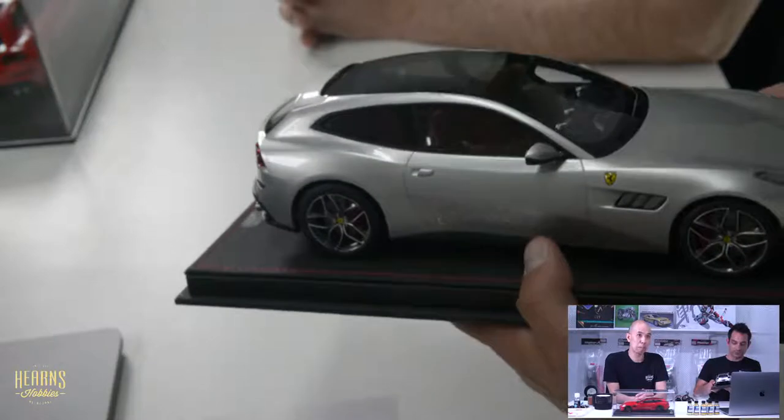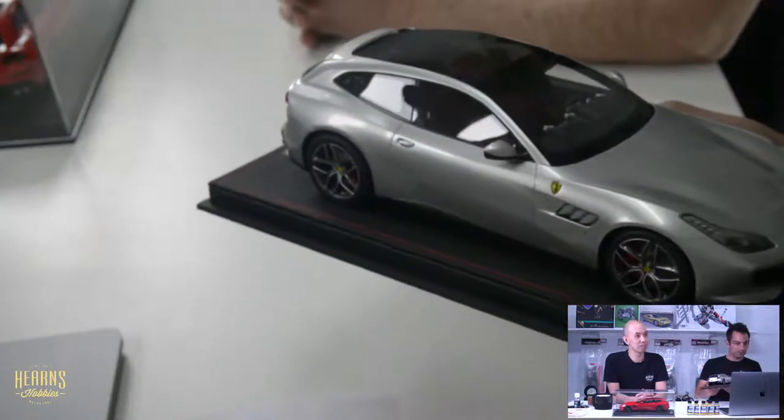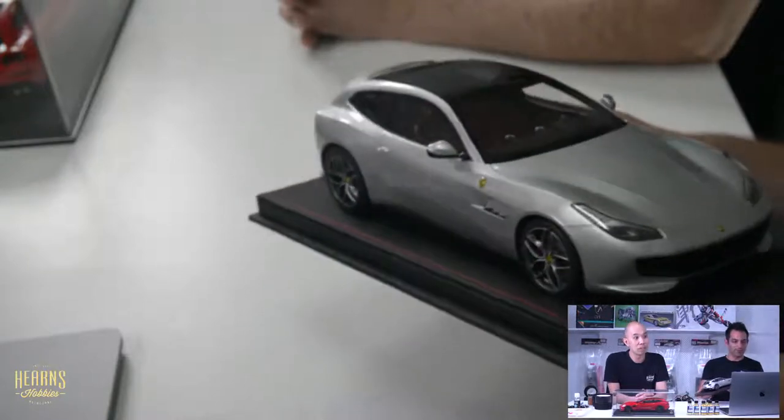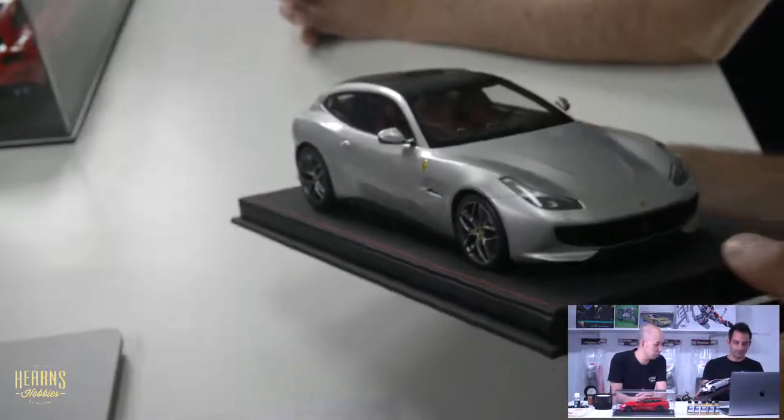We've got some last minute guesses too, on the silver. Warwick's being a bit cheeky. Warwick silver. It's a Warwick silver. Warwick silver? What do you mean?